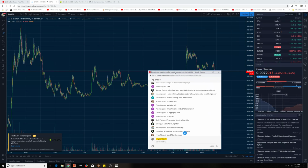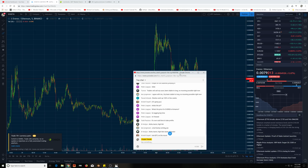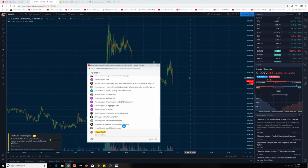So here on TradingView, I don't know what the price is, but looks like it's going down right now. This is on the 5 minute. This is on the 5 minute, okay?